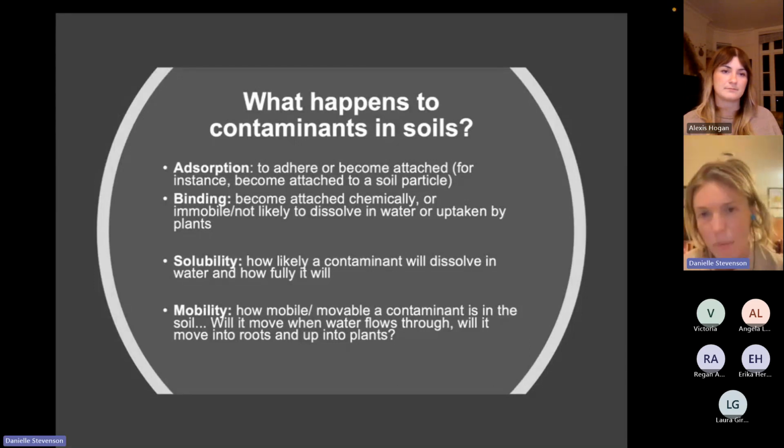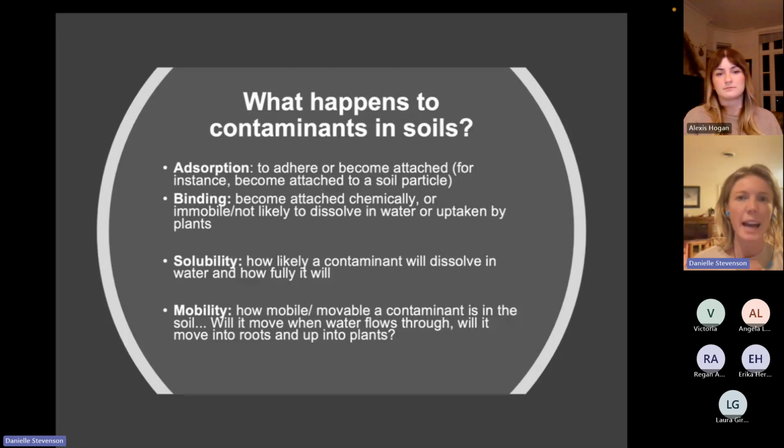There's a couple things that can happen to metals in soils. One is that they can adsorb or bind to stuff in the soil, for example soil particles and organic matter. It's like it sounds. Adsorption, or binding, just means that the metal is attached to something in the soil or the soil itself. So that means it's not very likely to dissolve in water or be taken up by plants or things like that.